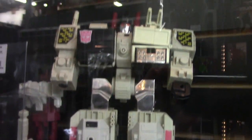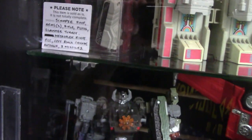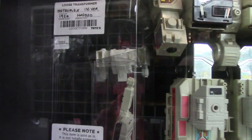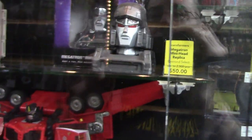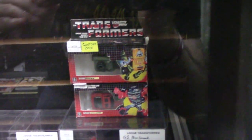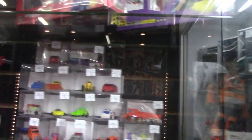An original G1 Metroplex right there with all his weaponry. They're selling for $35, which I'm assuming it's both pieces, I'm guessing. It's all this plus the Metroplex, which is not that bad. A little Megatron bust, which looks pretty cool. Trypticon right here. They have some of the smaller Minicons. They have Brawn and Windcharger, but those are custom-made boxes, as it says there on the packaging.